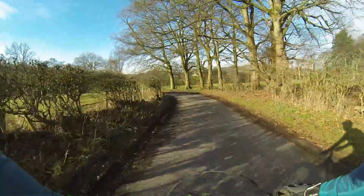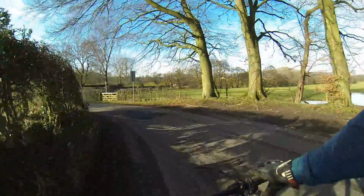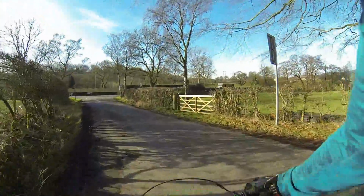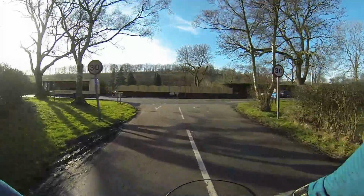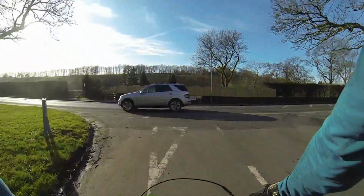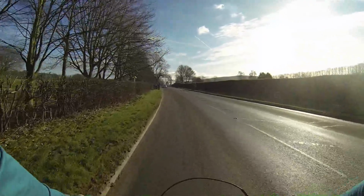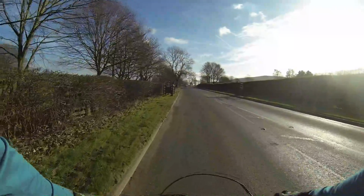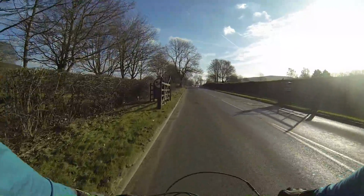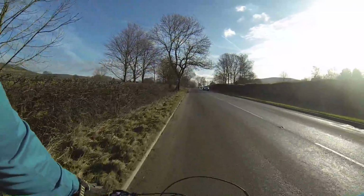So just a short road section now. On the right is Hope Village. Do quite a few rides from there, but today we're going to take a left, and then a bit further up here we're going to turn right, and I forget the name of the village, but it's the road that heads off up to that one. So it's a couple of miles on the road now unfortunately, and then back up on the climb.